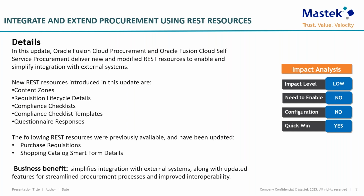So all these changes are designed to make it simpler for different systems to work together, giving you more flexibility and efficiency in your procurement processes. You don't have to opt in for it. It is a default feature.